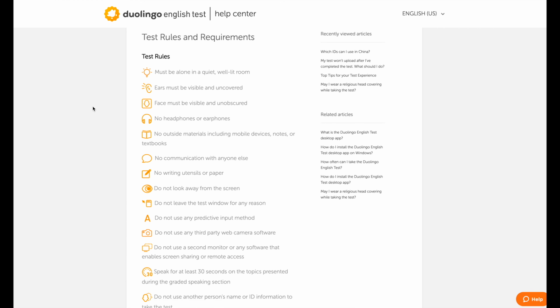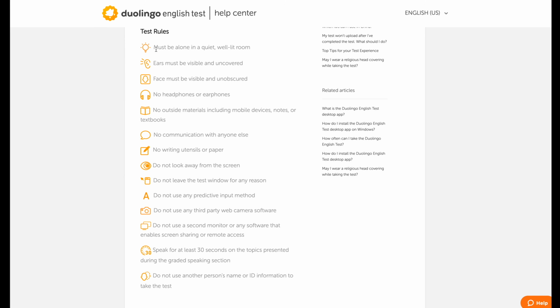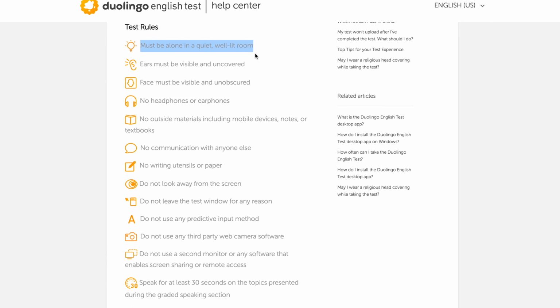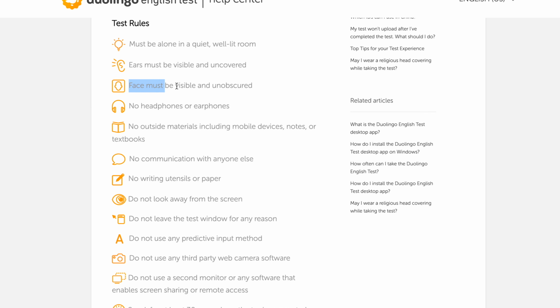Okay, so here are the rules. There are a lot, as you can see. Let's start with the first one, which we've already talked about, which is that you must be in a quiet, well-lit room. We've already talked about that, so let's move on to the next one. The next one is that your ears must be visible and uncovered, and your face must be visible and unobscured. So let's just keep this simple. You are not allowed to wear anything that covers your face or your ears. So things like headsets, headphones, and those kind of things. However, if you have to wear some kind of religious head coverings, that is okay.